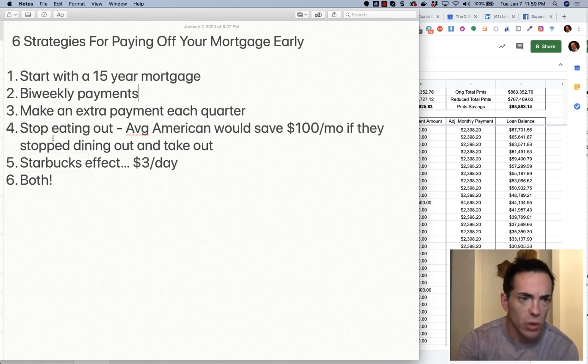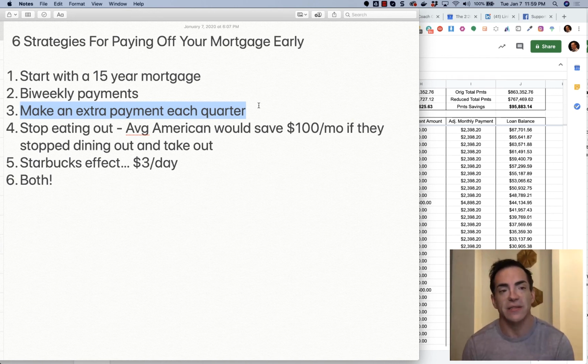And then we'll look at the strategy of making an extra payment each quarter. There's something interesting about it that I'll show you. It's maybe a less burdensome way for some people. Basically, for people who can't do a 15-year mortgage, making an extra payment each quarter can accomplish a lot of the same advantage, but without some of the same pressure. And we'll talk about that scenario.